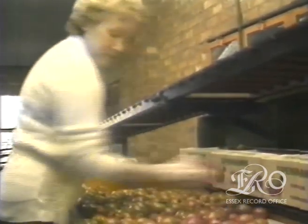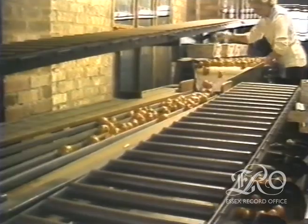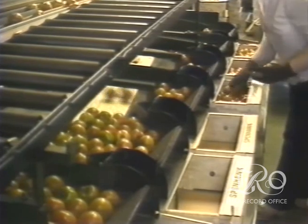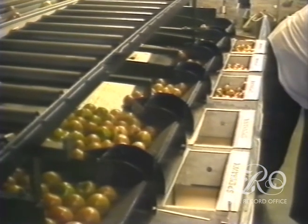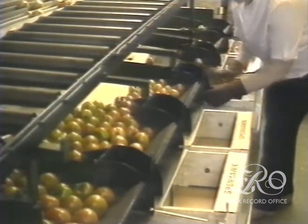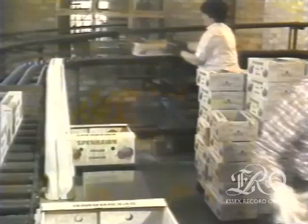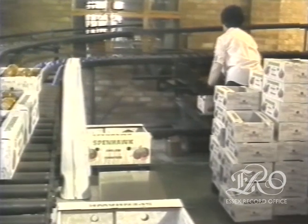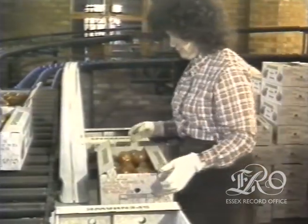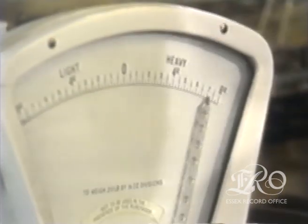Before packing, the quality of the tomatoes is checked and any substandard ones are rejected. The tomatoes are now graded for size and packed into cardboard cartons. Each carton is in fact packed overweight. Before they get to the shop, there will be some moisture loss from the tomatoes, so the carton will arrive at the shop at the correct weight.